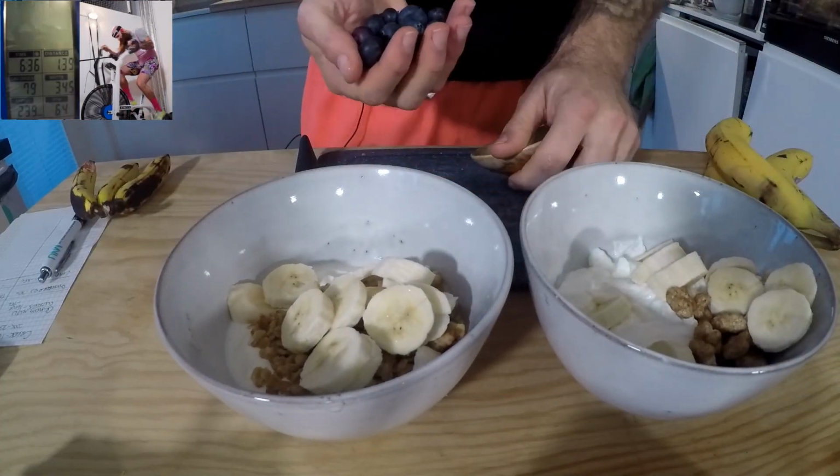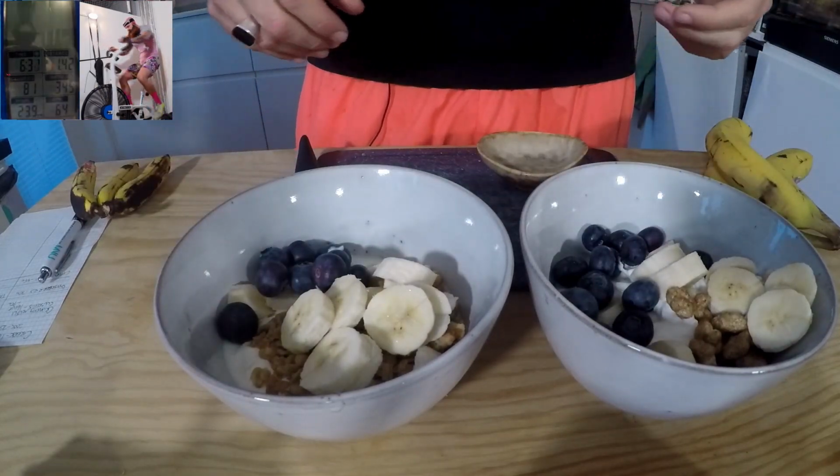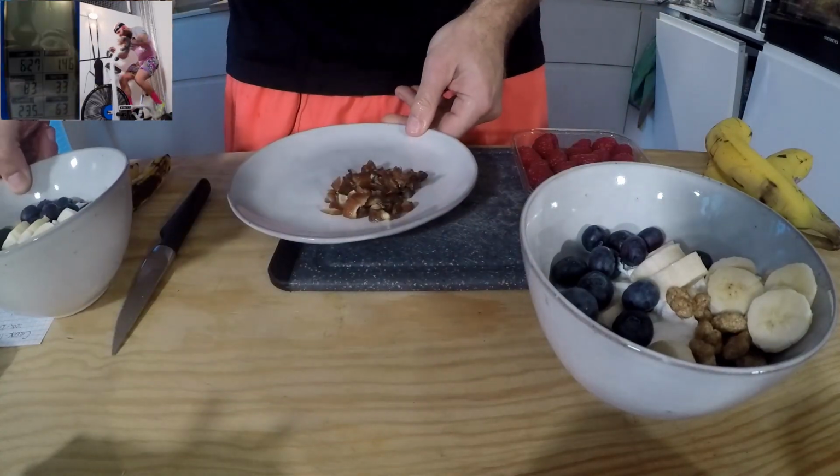How many? Who cares? It's fruit. I'm just putting roughly half in each. Look how nice that looks. I should have put a light pointing in there. Oh well. This right here is just to add a bit of sweetness.